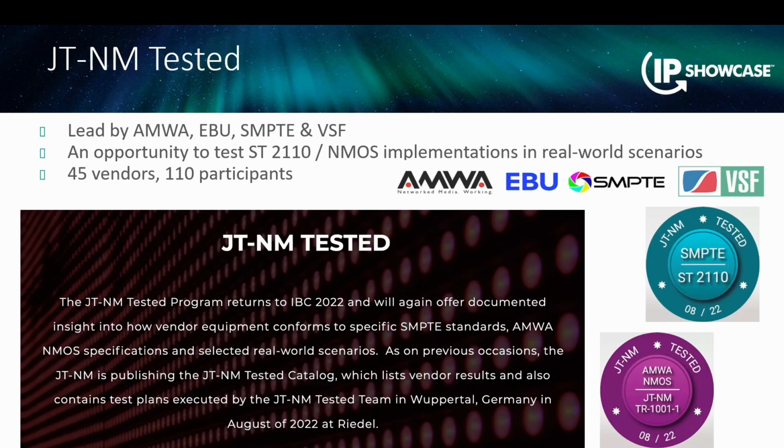The last one was in 2019, so it's been a while, so you'd hope that 2110 and NMOS have moved on a little bit in terms of adoption and in terms of interoperability and capability. And I've got to say, that is pretty much what we saw. So 45 vendors, 110 participants, quite a lot of kit. Many vendors turned up with many bits of kit.